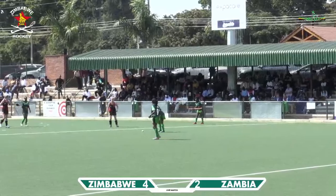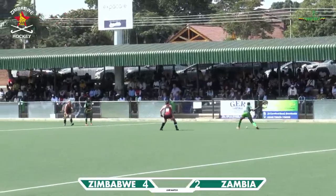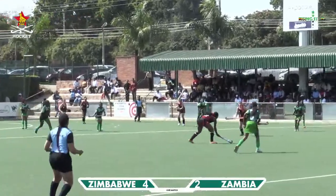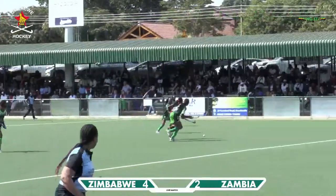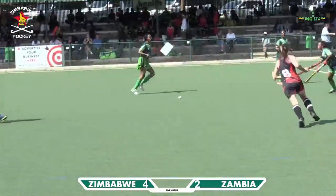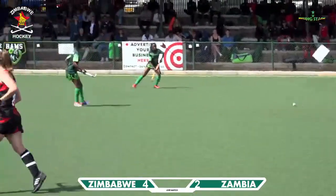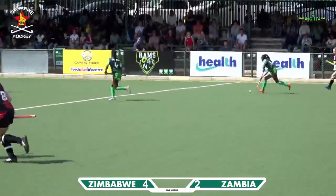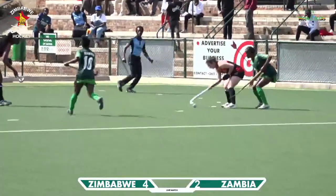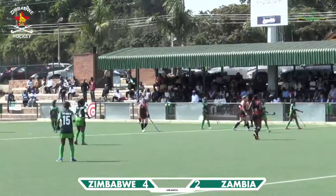Now the Zimbabweans are two players down. This is an opportunity for the Zambians to make them work for the ball and try to get back into this game. Tries to play the ball through. Zambia has the ball. The Zambians are moving the ball. Great interception by the Zimbabwean defenders. Manages to play the ball down the line, and it's out on the sideline just after the halfway line.